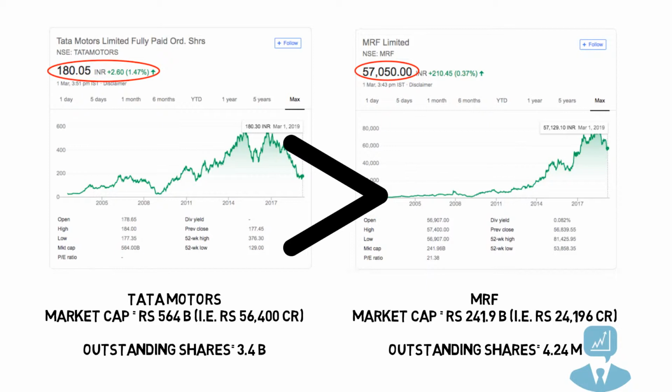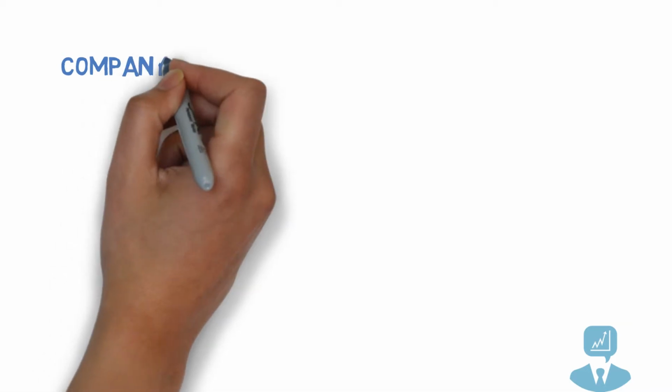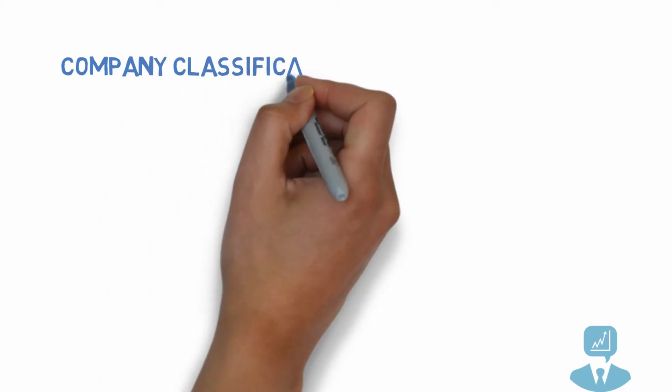The skyrocketing share price of MRF is insignificant when we compare the total number of outstanding shares of MRF versus Tata Motors. In short, the share price cannot decide the size of a company. It's the market capitalization which is used to classify the companies based on size. So when you are looking at the market size of a company, you need to look at both the factors: how many shares the company has issued and what is the share price of a company, not just the share price.